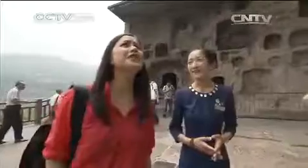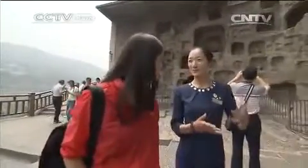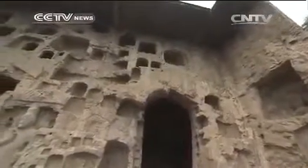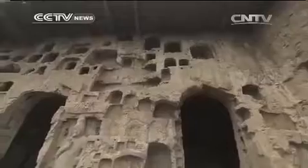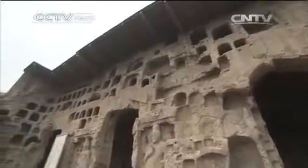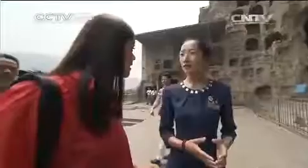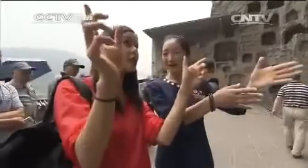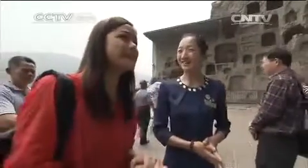Oh, they're beautiful. Yeah, according to the history book, the Binyang Cave was built by Emperor Xiaowen of the Wei Dynasty. He used 24 years to build a sculpture for his father and mother to pray. This one here in particular. Yeah, about 800,000 labor to craft. 800,000 for one cave? Only for the one cave. For one cave. Yeah. That's amazing.